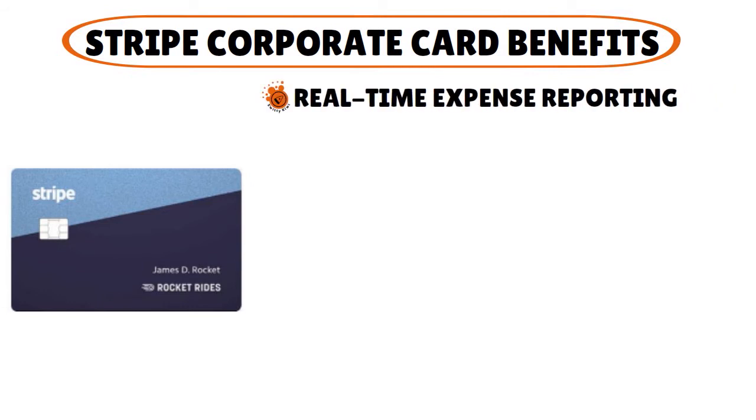Again, remember Stripe is part of the wave of fintech issuers, so they are pretty solid in terms of technology, in terms of user interface, and all the things that go with using technology to boost a business. So you have real-time expense reporting.